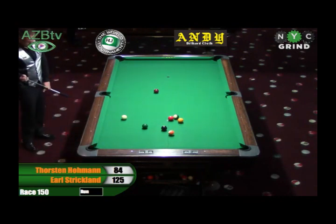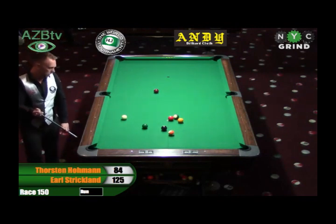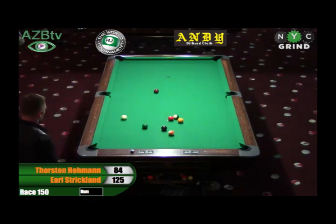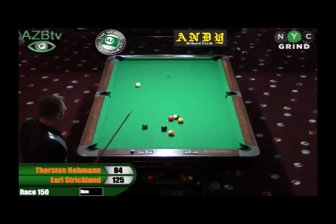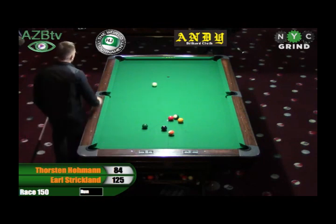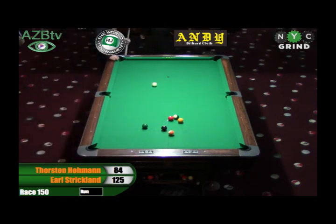And Thorsten was able to dig into that and get into the rack there. Went to a tough shot in the corner pocket. Got it, I got it. 14's got to go.